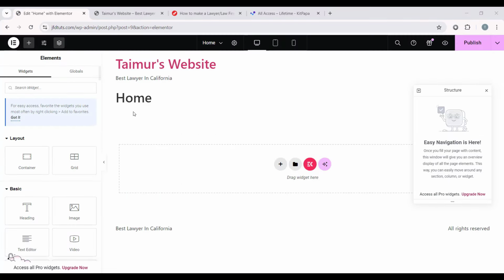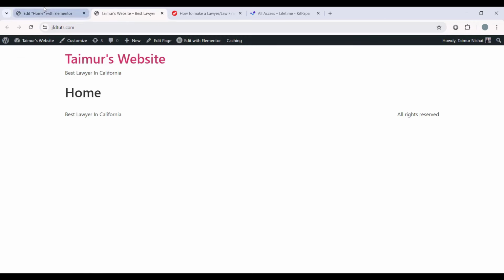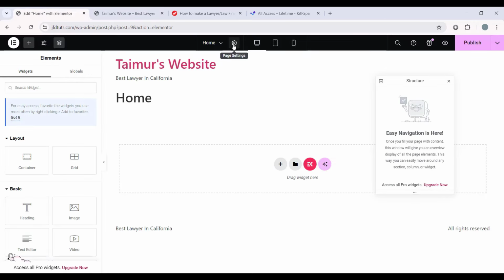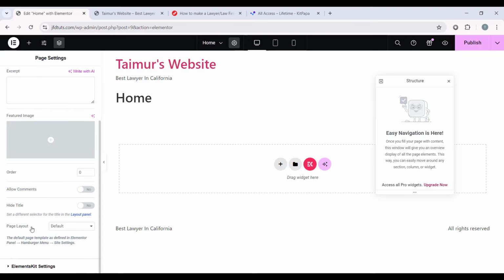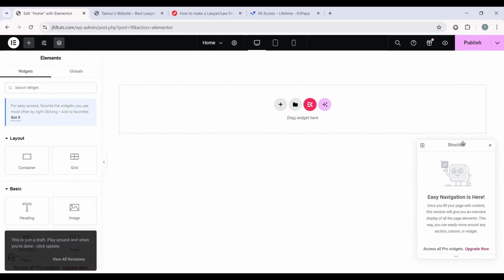So first we have to remove this default text which is coming from the theme, the Hello Elementor theme. So let's click on this page settings, and if you scroll down, you'll find this page layout. Just make it Elementor Canvas, and we'll have a fresh and empty page.